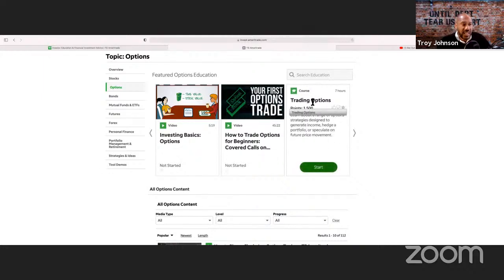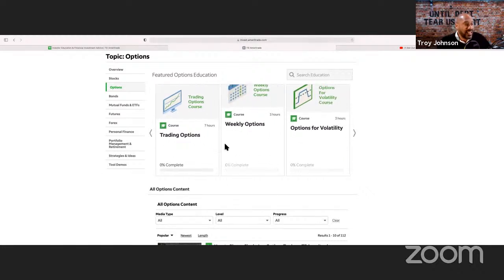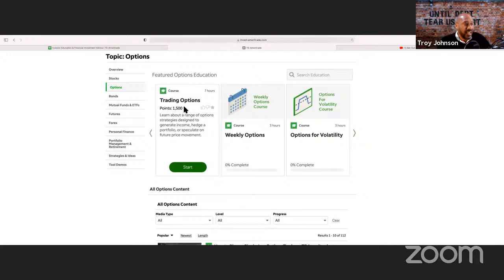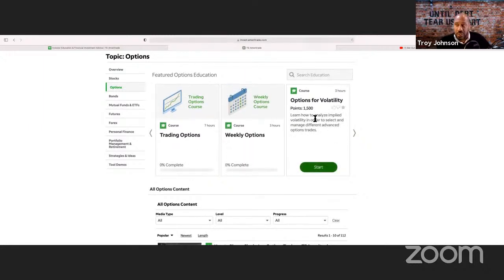And then trading options, 7-hour course, but it's going to teach you everything. And this is where you make the big money, but it's really risky if you do not know what you're doing. And then lastly, you have an additional course, weekly options, and then volatility, which is a big part of option trading. And that's it.